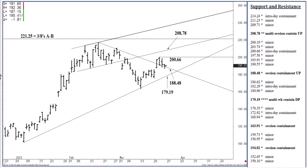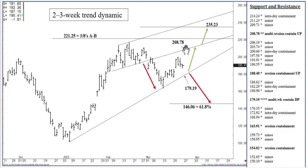Now, a settlement above 208.78, and I have that as a green line here, would show secondary buying pressures likely to yield 235.23 within just another week or two of trade. Of course, there will be hesitancy on the way up at 221 and a quarter, but I'm just going to call this a session containment level, and leave it at that, because I think 208.78 is our more significant upward continuation point. In other words, closing above 208.78 would signal 235.23 once again within a week or two.